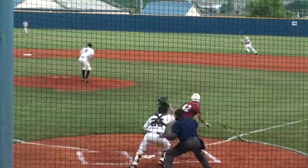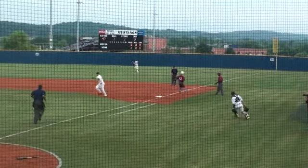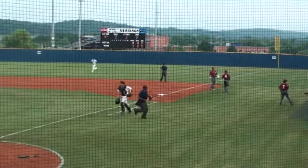Next pitch is Sheffield. Going to be hit. Oh, what a play. Third baseman's going to pick it up, throw to first, and it is in time, even with the speed of Sheffield.